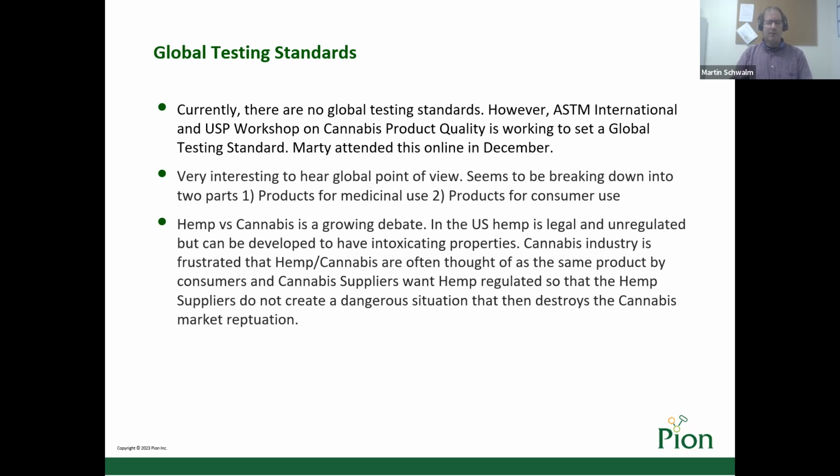Hemp versus cannabis, especially here in the U.S., is a bit of a growing debate. In the U.S., hemp is legal and unregulated, but can be developed to have intoxicating properties. So the cannabis industry has become frustrated with some of the testing that's not applied to hemp, with the concern being that often customers don't differentiate between hemp and cannabis. So they want to ensure that untested products don't hit a market in which testing is required and create any disturbances in the overall market reputation.